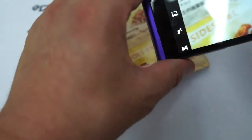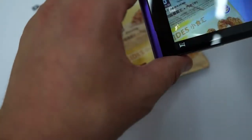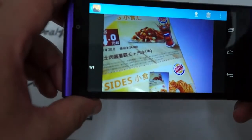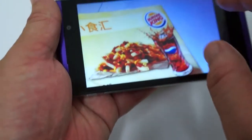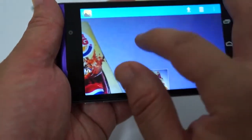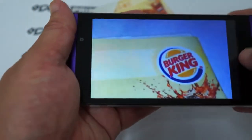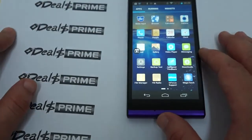So I'll just take a picture of a coupon, and that looks pretty good. Nice flash on the camera, which I like. Also use tap to focus, so nice and ultra clear. Great. Wow, that's one of the better cameras I've seen on a Chinese-made phone, let's say that. So great job, Foxconn, on the camera. Let's just check out the rest of it.